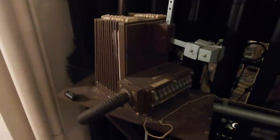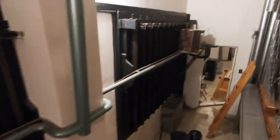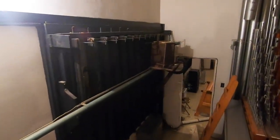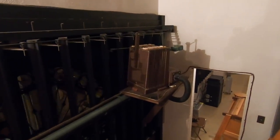This is, I assume, a Moller swell motor. I've never actually seen one exactly like this. These replaced the big ones that were in there. It's possible somebody else changed these along the way. They don't look like anything Wicks would have done, but I could be wrong. There's two in each division that operate the swell shades.